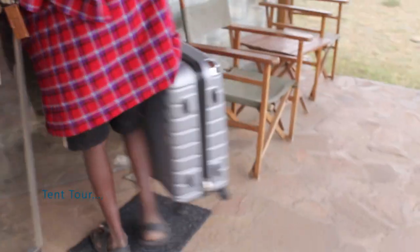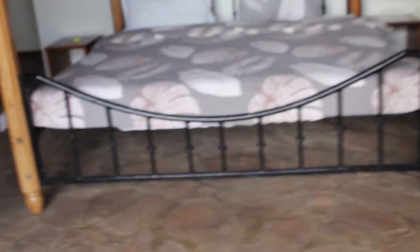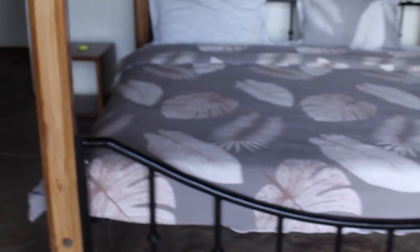Ole is gonna show me how my tent looks like. That's my luggage. So we're going in. Ooh, it's beautiful. That's the bed. So like I said, it's like a tent structure. You can see the tent, the bed over there. It's so big. Man, this bed is so big.